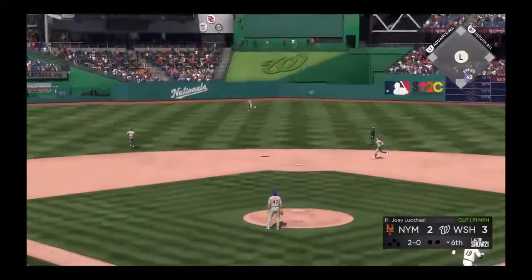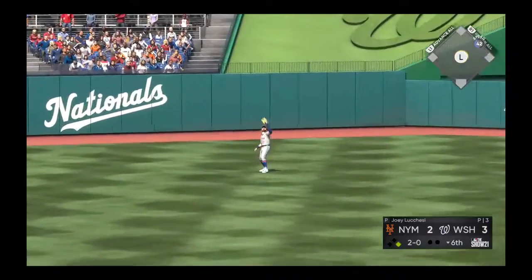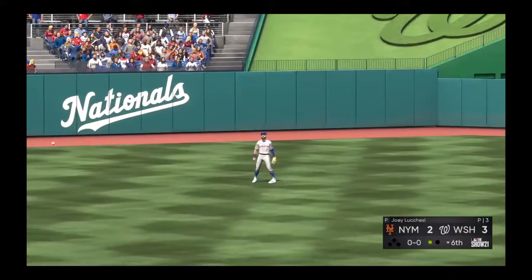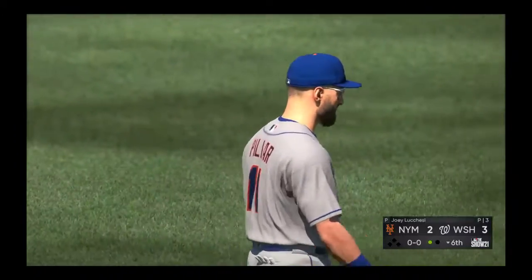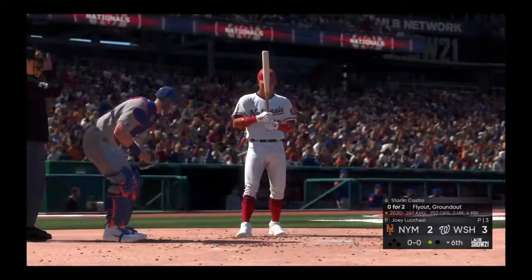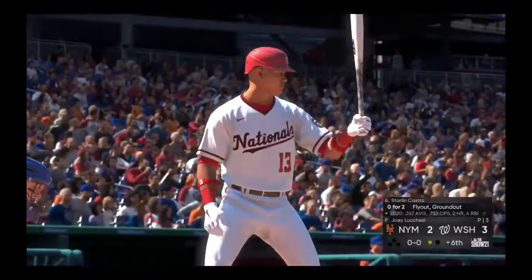High in the air out to center field. Pilar's there. And that's the first out of the inning. The batter, number 13, second baseman, Starlin Castro. So here's Starlin Castro. He's 0 for 2 thus far in this one.